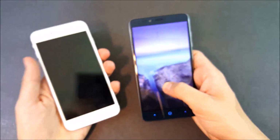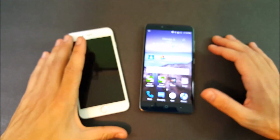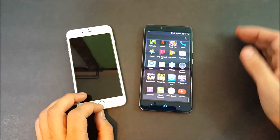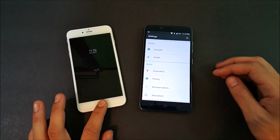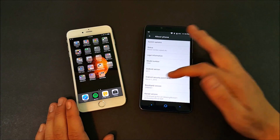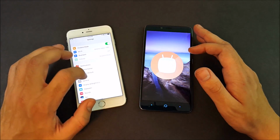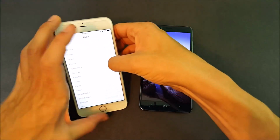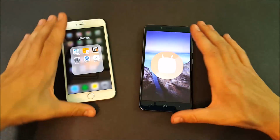Both of these devices have 1080p displays. The Grand X Max 2 is going to give you Android 6.0.1 with a 1080p display. And you do get updates from Apple, so we know that we are on iOS 10.1 here for the iPhone 6s Plus. But you can see this is the 128GB model.